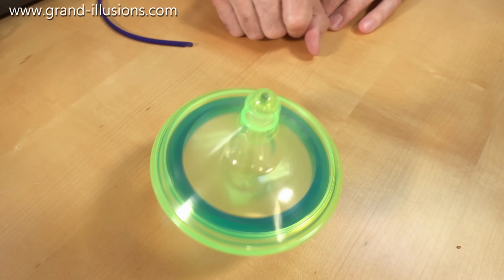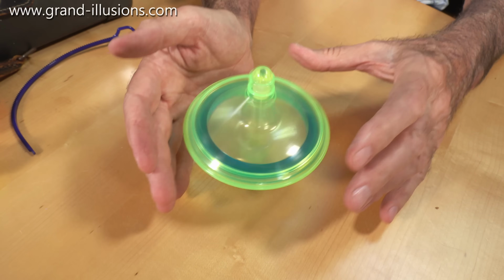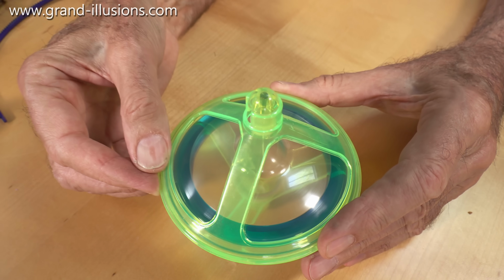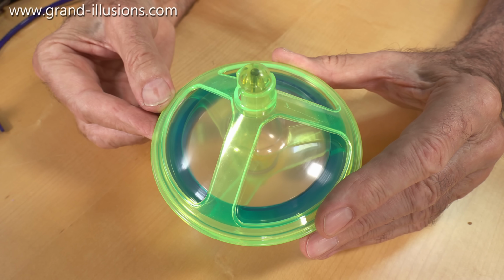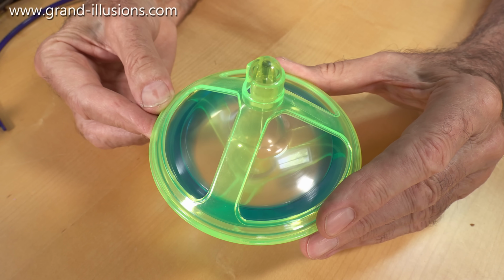And that's the water, the blue dyed water, now spinning outwards. If I stop this, however, it continues to revolve. Inside, the liquid is still going around in a ring. As it slows down, it has this lovely action. It's under centrifugal force and it's about to give way to gravitational force.